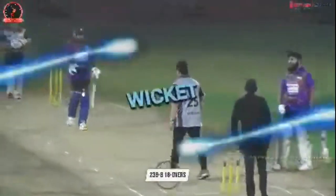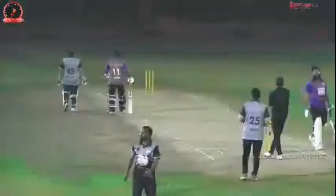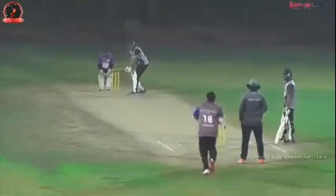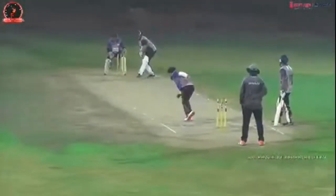Again, this time, the right on side to the wicket. So that's clean bowled. Wicket. That's clean bowled.